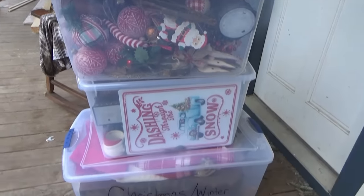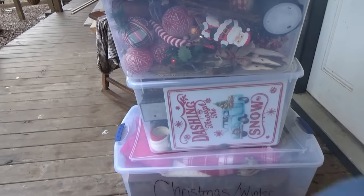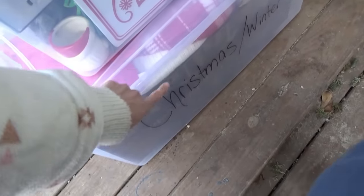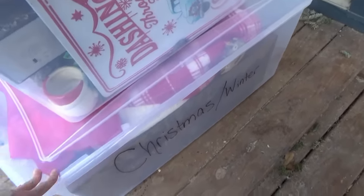The time has come to take the Christmas stuff down to the shed. I'm pretty sure I have everything in here except the little Christmas tree. We're leaving it for just a little while, and all the little winter trees that I left out. But there's enough room in this box. I marked it Christmas/winter. There's enough room to just come down to the shed and put those trees in there when we get finished with them.